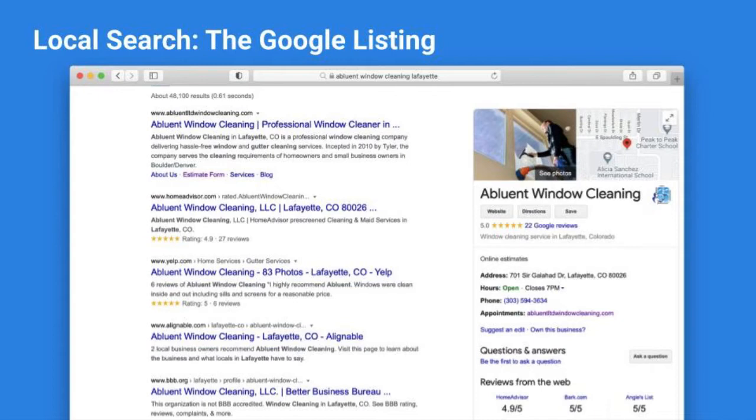I'm going to focus in on this for the first part of today, because if you do not have your Google My Business listing optimized, you're going to miss out on an opportunity to convert action. What do I mean by conversions? I mean clicks to your website. I mean calls. I mean scheduled appointments for your services.